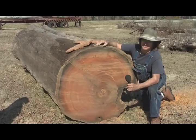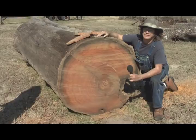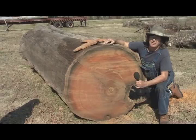And apparently, was this found, as far as you know, Adlee, near where it was cut? I don't have any idea about that. I mean, it could have been rafted 5 miles, 2 miles, 20 miles. It's just hard to say.